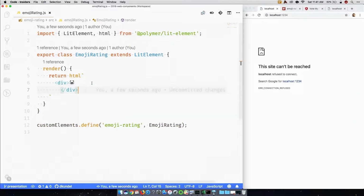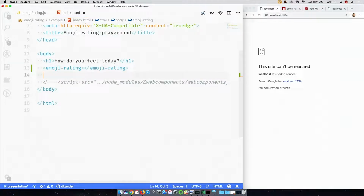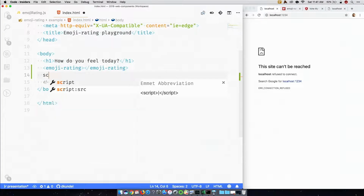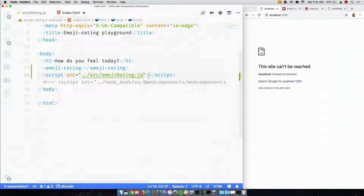I'm going to save this, and now we need to consume this. So I have an index.html set up here. We're going to use the emoji rating component. And then we need to obviously pull in the script. So just going to directly reference this here.